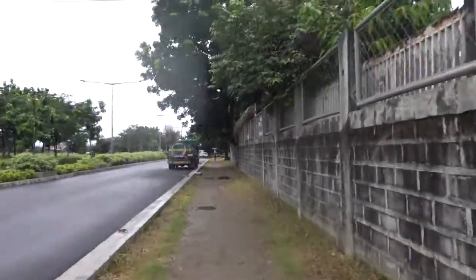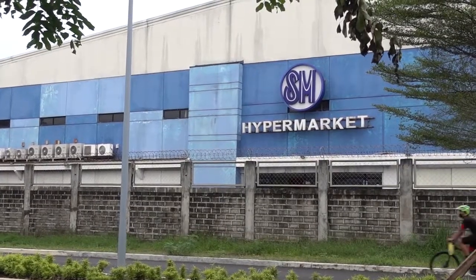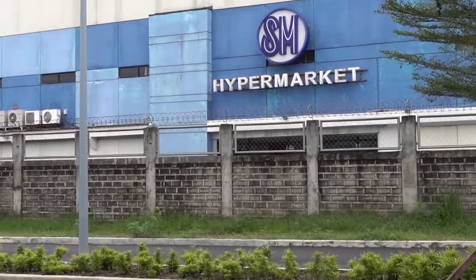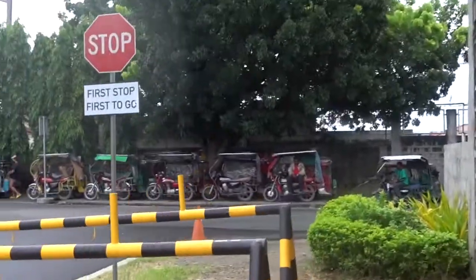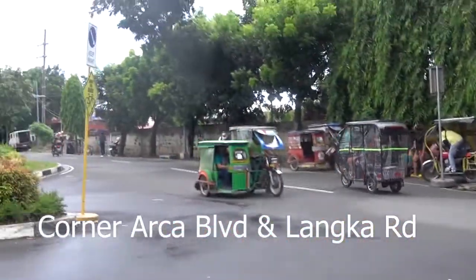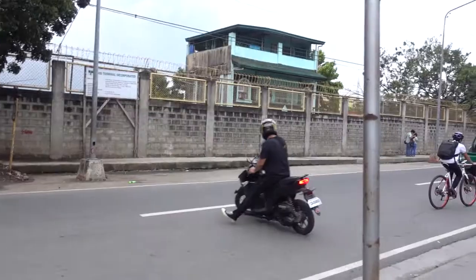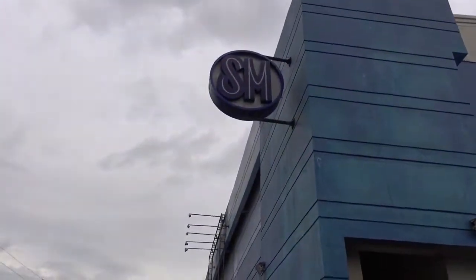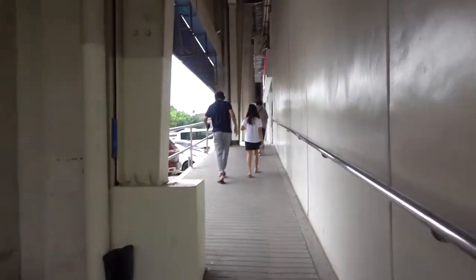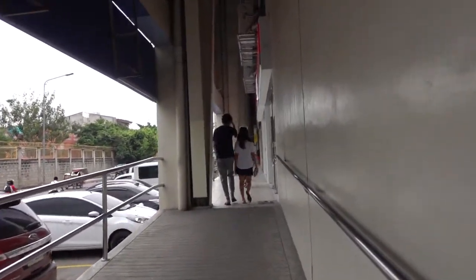This is the side view of SM Hypermart from the other side of the road. There's a line of tricycles, but they're not allowed inside ARCA South. And there it is. We left at 4:19. We are arriving at Hypermart at 4:29, so a 10-minute walk. Of course, it's going to be a longer walk when we come back, since we'll be carrying groceries.